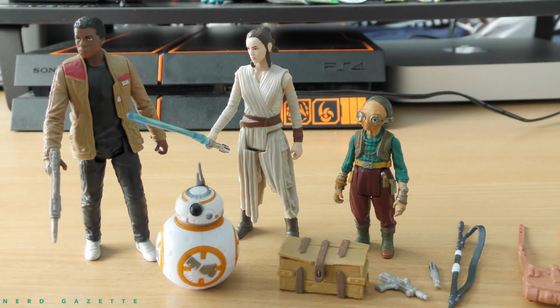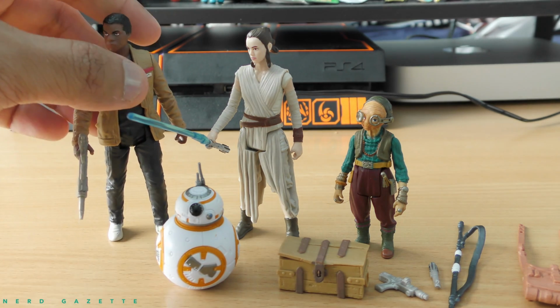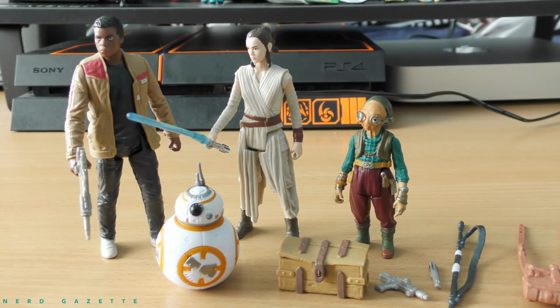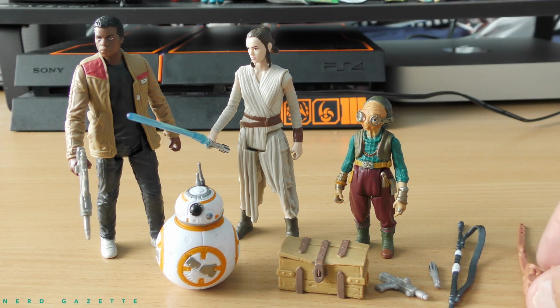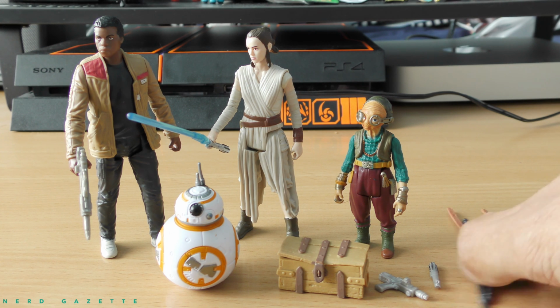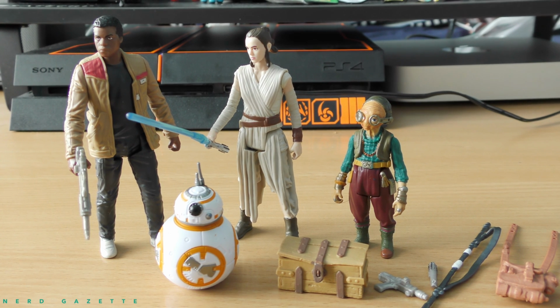I know there's the 2 guys that Finn was going to run off with. They have a 2-pack coming out soon, or it's already available. But yeah, just a really nice set of figures. 4 figures, or 3, depending on how you count BB-8. But it's pretty nice. I highly recommend it, especially if you could find this in stores. It should be online too.